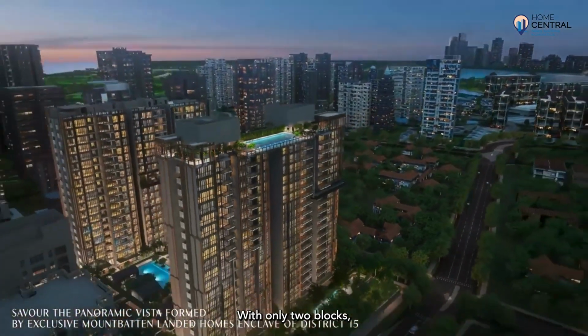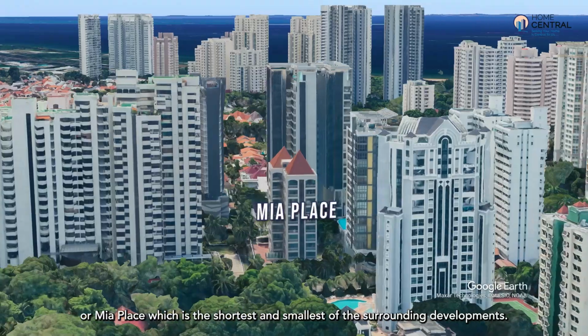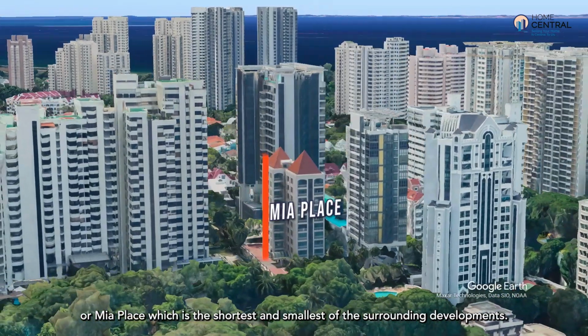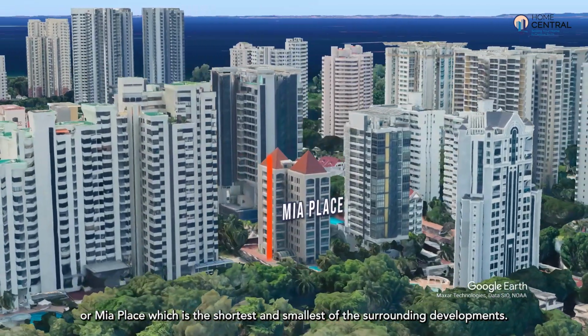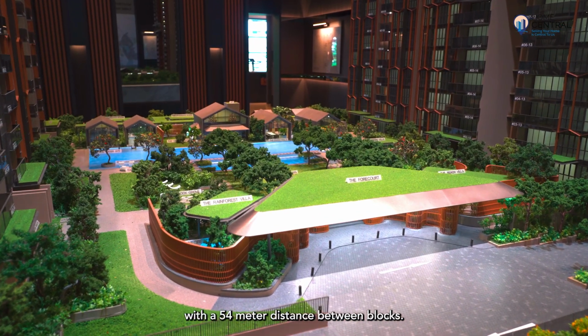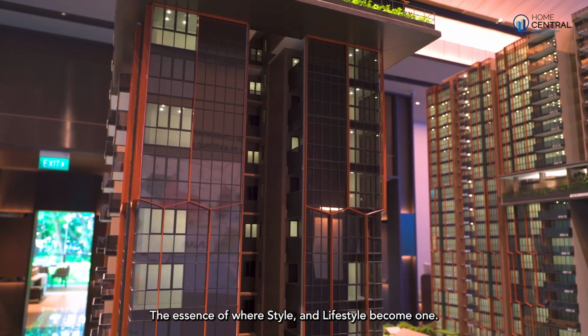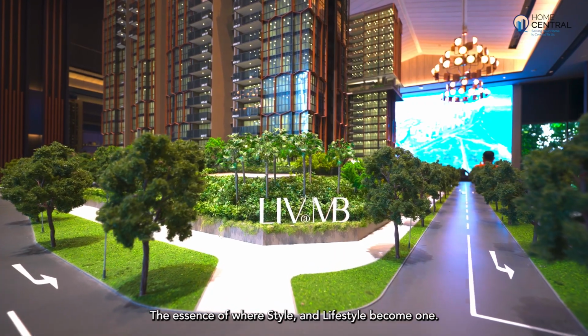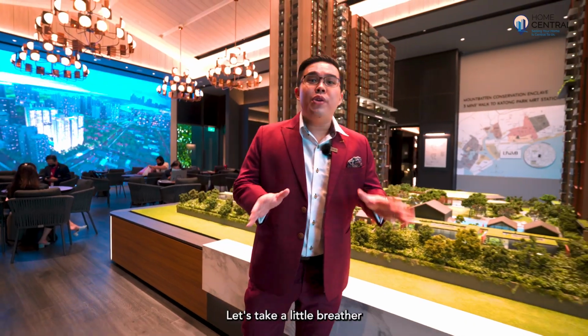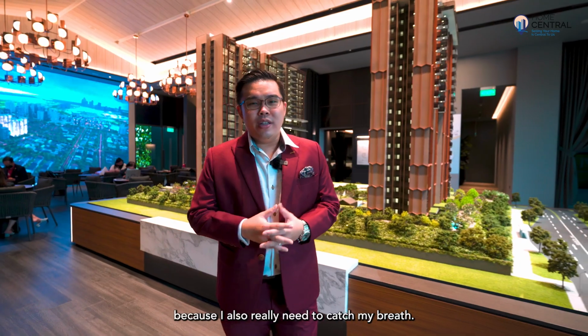With only 2 blocks, you face the landed Nassim of the east, or Mia Palace, which is the shortest and smallest of the surrounding developments. Or you face an internal facilities view with a 54 meter distance between blocks, the essence of where style and lifestyle become one. Let's take a little breather while we enjoy the fly through of this project, because I also really need to catch my breath.